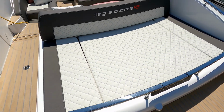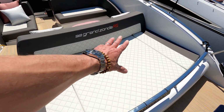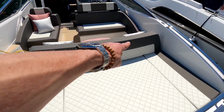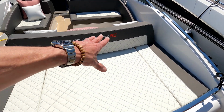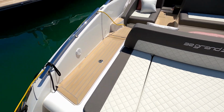Now that leads you into this rather lovely, vast sun pad. Engine access is under here, so unfortunately we're not allowed to get in there today. This whole backrest section here, you can probably imagine, slides backwards and forwards on these runners, so you can choose between seating in the forward or sun lounging space on the back, or 50-50.